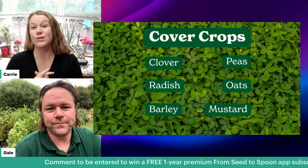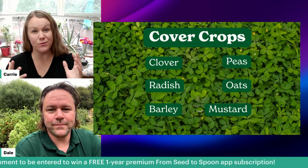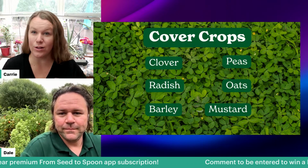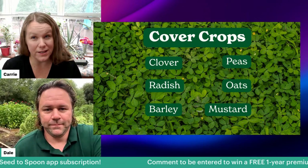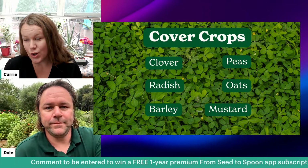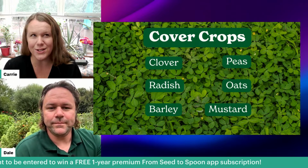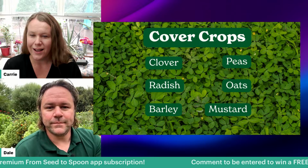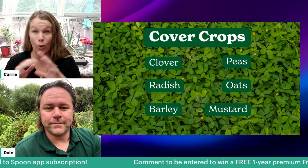Okay. So I do want to mention too, if you are not planning on using all of your garden space this fall or winter time, it would definitely be a really good idea to be planting out some cover crops. So what I mean by that is just something to be taking over the garden space while you're not using it. It helps to do a whole bunch of things.